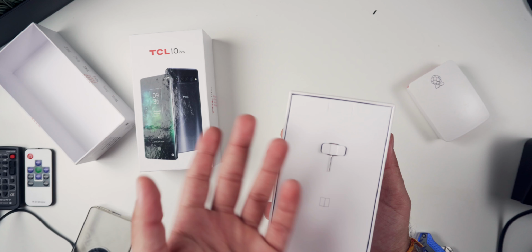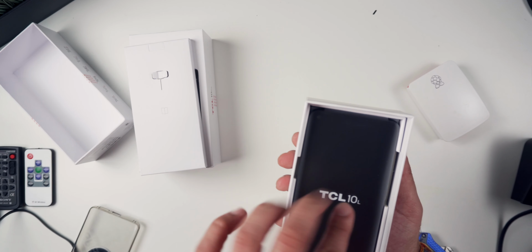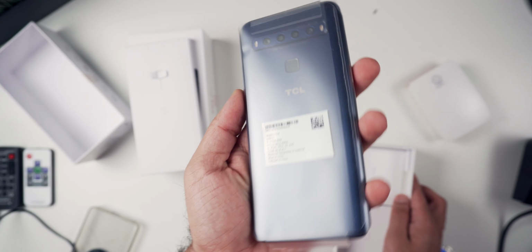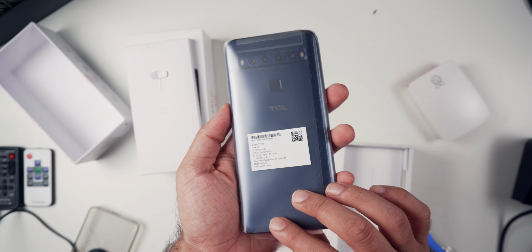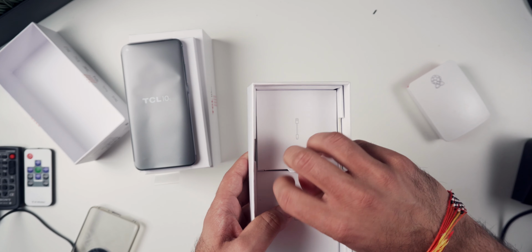But here we are, we have it open. First thing we have is actually the books. Normally it's a phone, but here we are. Just gonna put that off to the side. The phone is right there underneath. Let's just get that out. And it's hard to see on here, but this is actually a really deep blue color, and I will set that aside for right now. We'll take a look at that in a second.